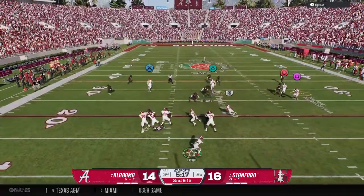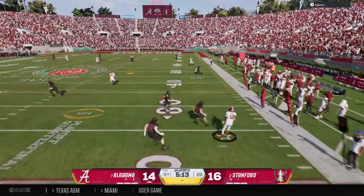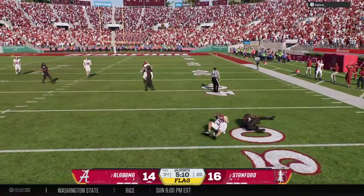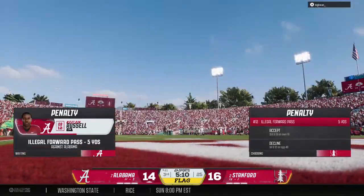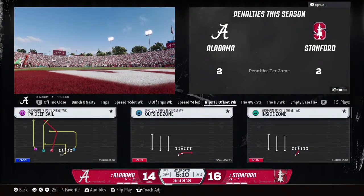Back to throw. It's Russell. He escapes the pocket. He's looking to scramble. He lost the receiver down there. He's got it for a big gain. And the runner brought down, but looks like there's a flag in the field. Let's see what this is about.